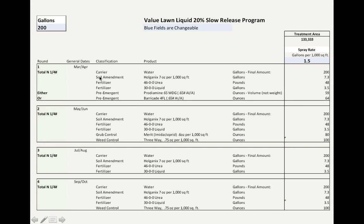Again, this is a value program. It's going to be a quarter pound of N round 1, quarter pound of N round 2, same in round 3, the same in round 4. So your total is 1 pound of nitrogen per 1,000 on your annual basis.